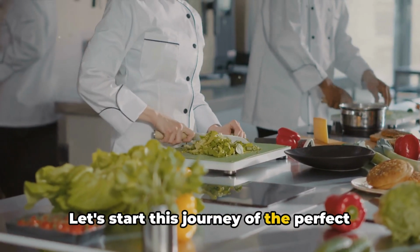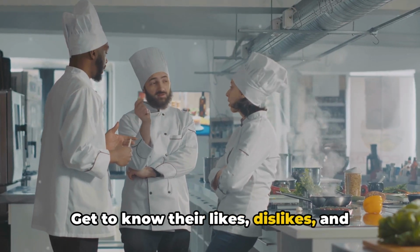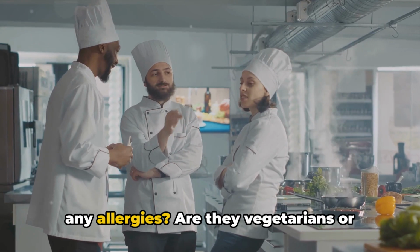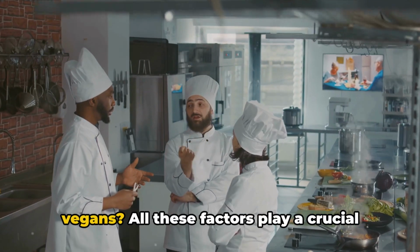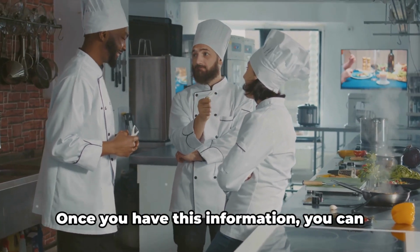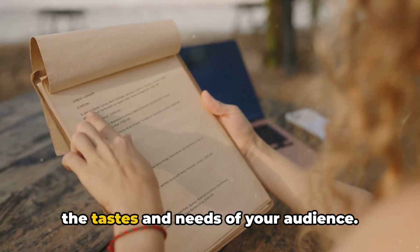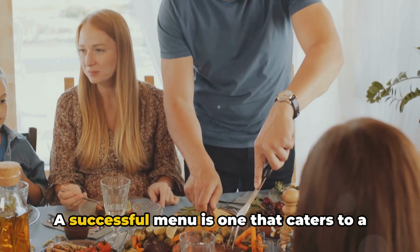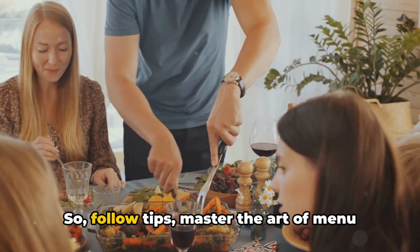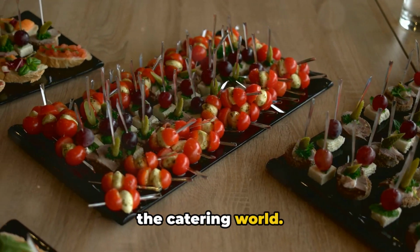Let's start this journey of the perfect menu by first understanding our audience. Get to know their likes, dislikes, and dietary restrictions. Are they health conscious? Do they have any allergies? Are they vegetarians or vegans? All these factors play a crucial role in the making of your menu. Once you have this information, you can shape your menu, ensuring it appeals to the tastes and needs of your audience. A successful menu is one that caters to a variety of tastes and dietary needs. So follow these tips, master the art of menu planning, and kickstart your journey in the catering world.